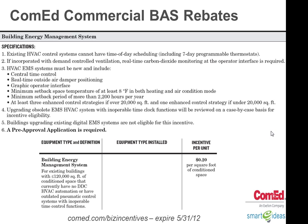Another thing that's kind of interesting is that depending on the kind of system you have currently determines whether you're eligible for this or not. If you have an existing building automation system, you are not eligible to get this rebate. If you have existing 7-day programmable thermostats, you are not eligible for this rebate either. So it's got to be basically somebody who has an old pneumatic system or an analog control system that's just out there doing its thing, that doesn't have any time clock function to it, and then you can get this. If you're going to do some of the other rebates like economizers and demand control ventilation that I'll mention in a second, you are allowed to double dip on those.